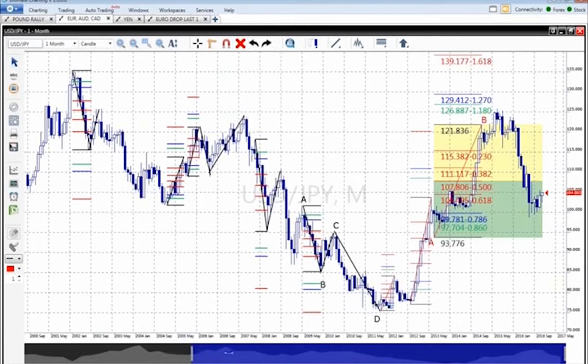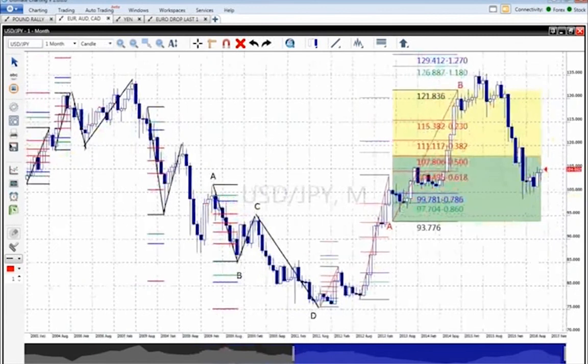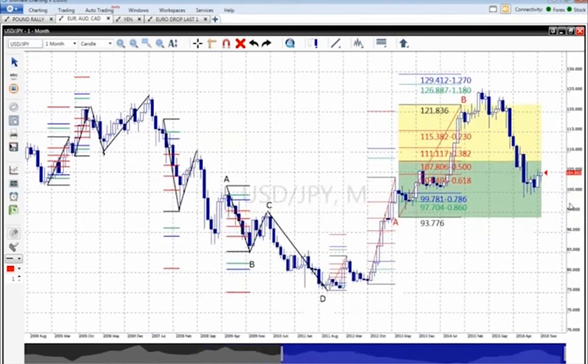Write this down. Because when you get this one on your desk, I want you to be paying attention to the yen. This could make your whole year. You know why? We've been waiting a year for this pullback, okay? We've been waiting a year.